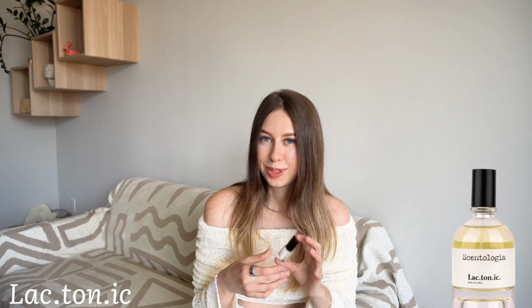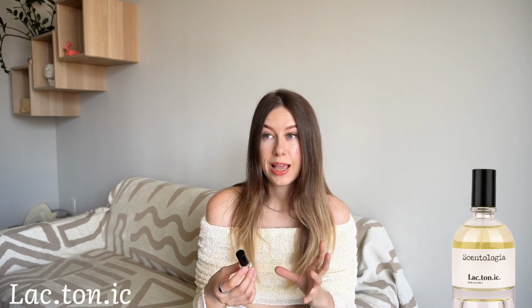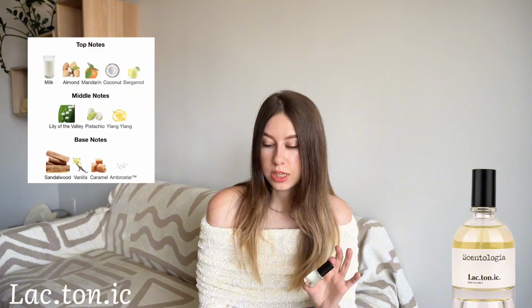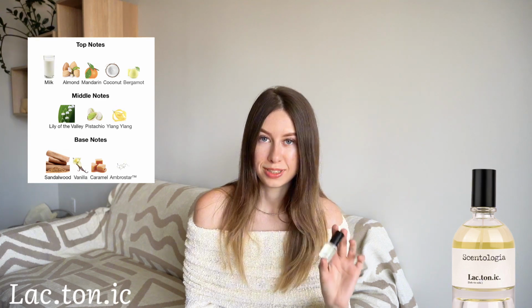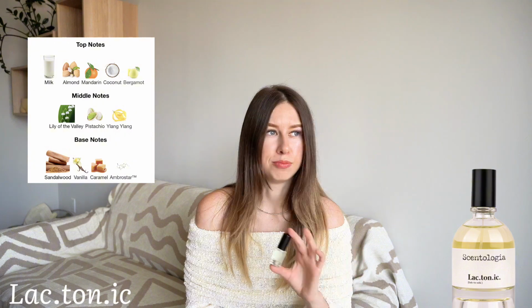And yes, it is similar to Sol de Janeiro Cheirosa 62. It honestly smells just like it, but the worse version. This smells like a woody, synthetic, artificial, screechy Cheirosa 62. It takes all the good parts out of it and it just makes it unbearable. At least for me, it's just unbearable.